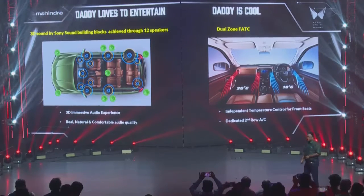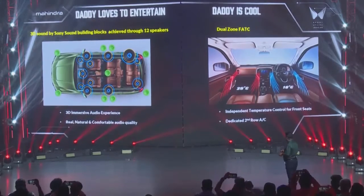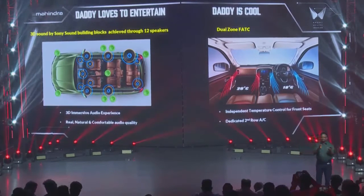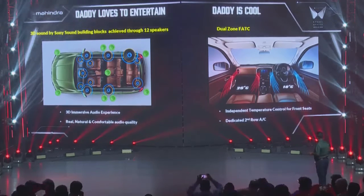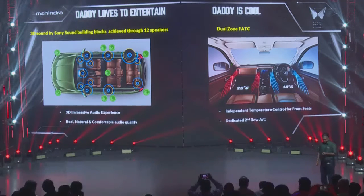It also has an immersive Sony audio system, a 12 speaker system. The immersive system is exactly carried over from the XUV700, and you have the same experience that you are experiencing in the XUV700. The dual zone FATC is a known technology that is already built into this car.